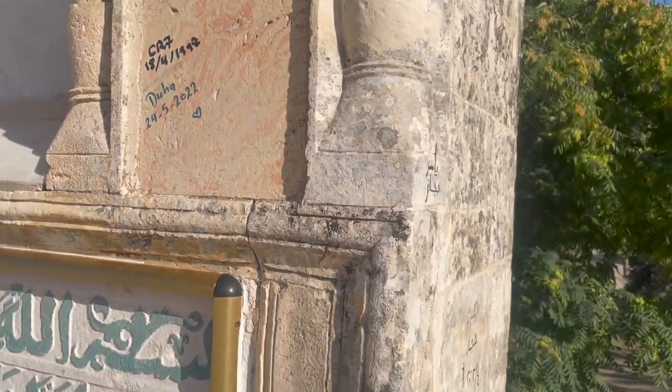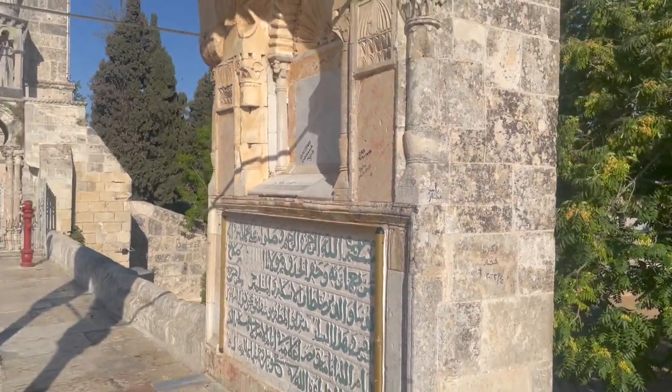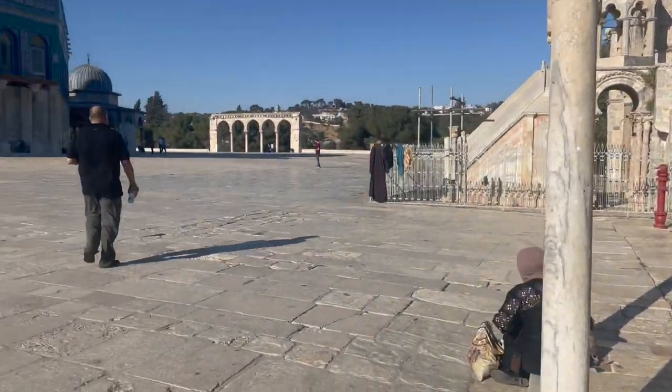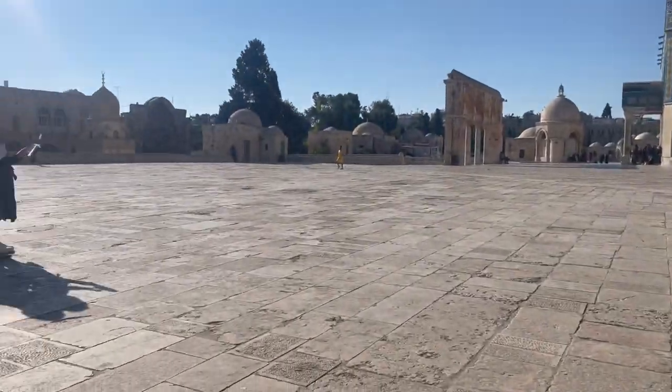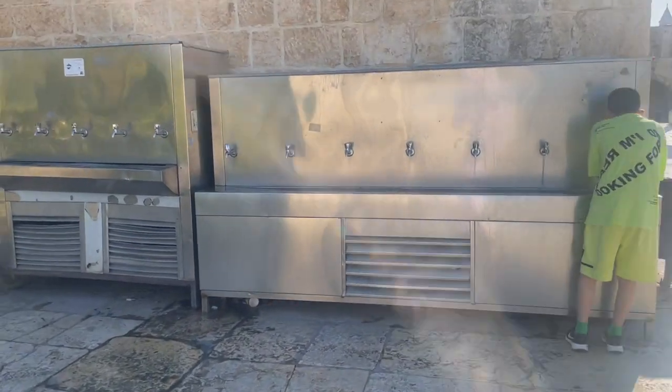Another opinion is that it was built to commemorate the Prophet Yusuf alayhi wasalam. The dome structure is open from all sides except for the southern side, which is sealed by a wall. It is built on 2 stone columns and contains 2 inscriptions.